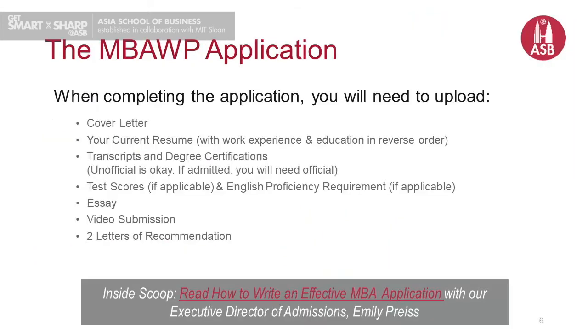When you complete your application, you will need to upload the following: a cover letter, your current resume. This should be no more than 2 pages in length and should list your work experience in reverse chronological order. Transcripts and degree certificates. It's okay to use unofficial transcripts and copies of your degree certificates at this time. If your application is successful, we will ask you to submit the official copies, which is required for MQA.